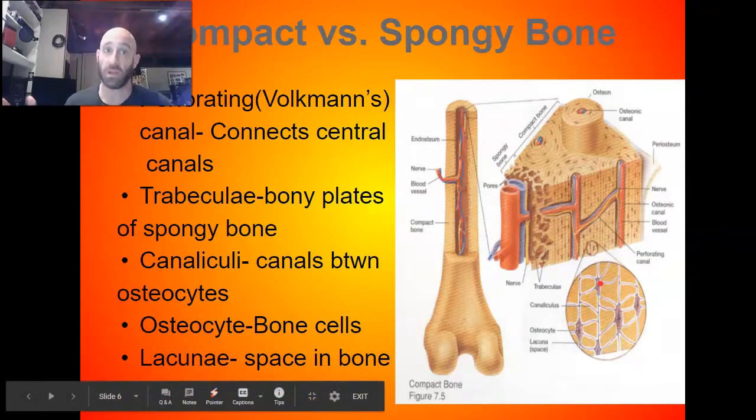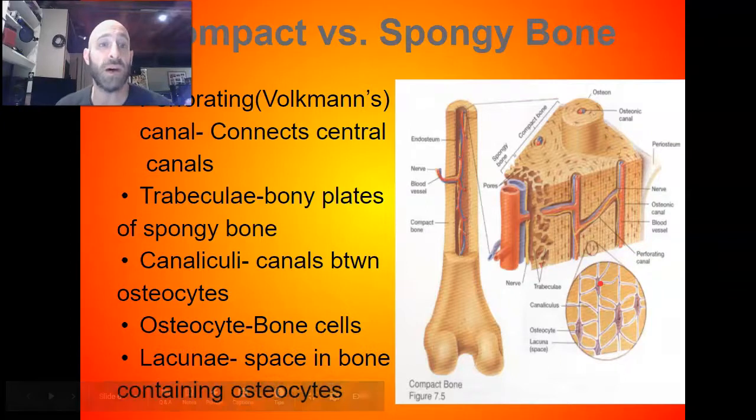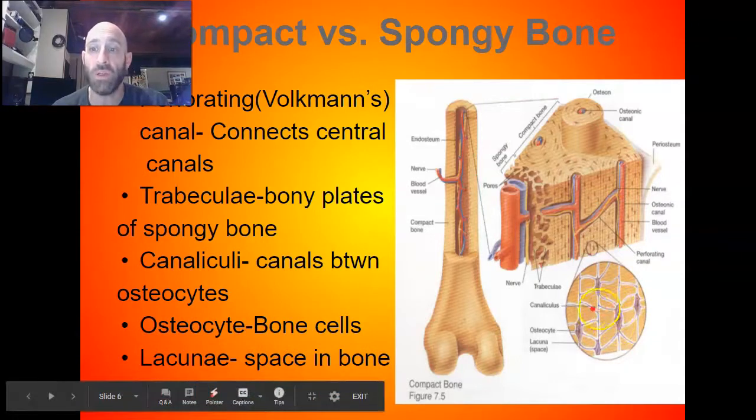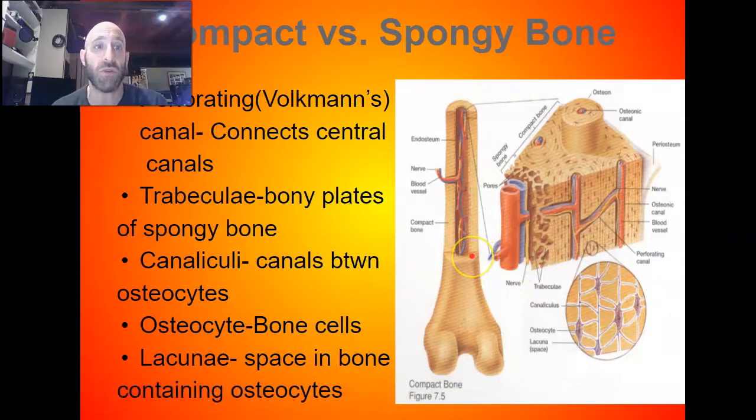So if you remember in the last unit, there were 3 types of cells found in your connective tissue other than the blood cells. There's fibroblasts, there's chondrocytes, and there's osteocytes. Chondrocytes make cartilage, osteocytes make bone. And then lacunae are the same as in chondrocytes, except these lacunae have those openings that allow for the canaliculi to connect to each other, and it lets the osteocytes survive where chondrocytes die.